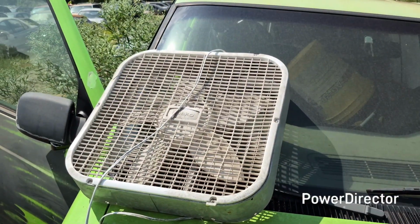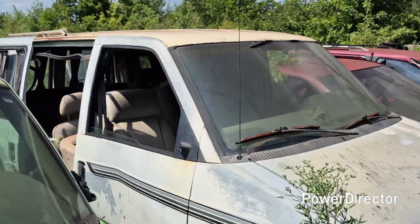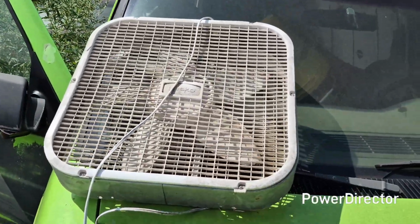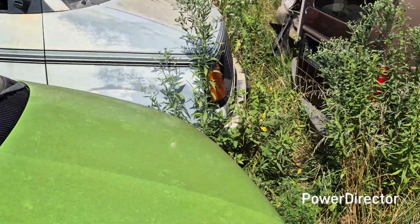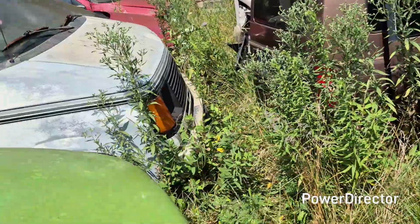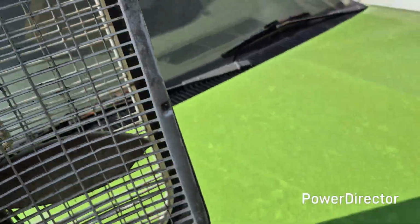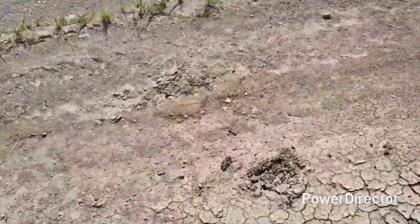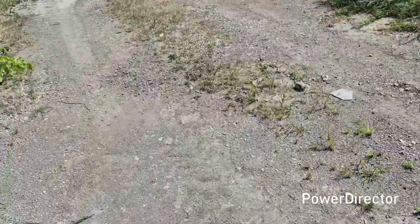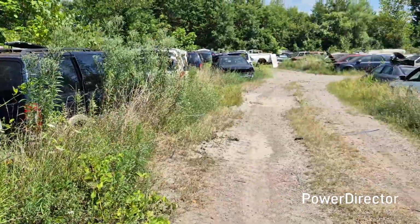But we got a Lasco for some reason. And there's a conversion van Astro van. So to answer the question, have I ever found a fan in the junkyard? Actually, I've found multiple in the junkyard. Will I take this home with me? Maybe, if it's actually not in that bad of shape. We'll see if it works, for the hell of it. But yeah, I'll have to wrap this up real quick.